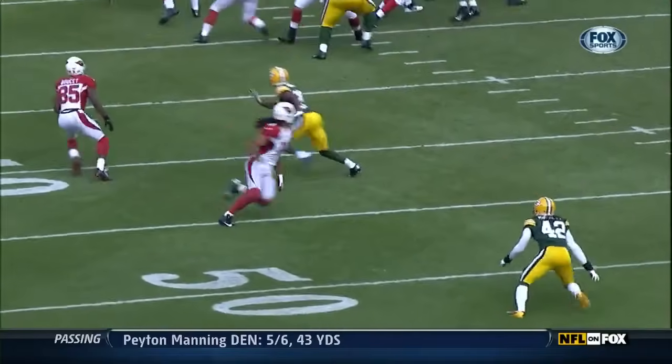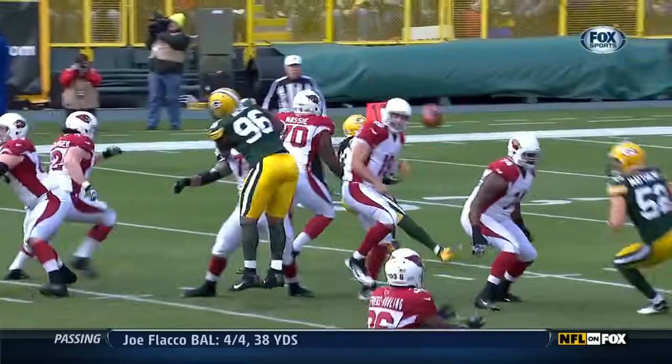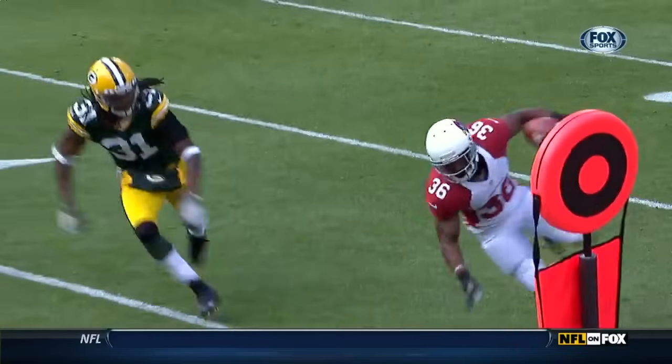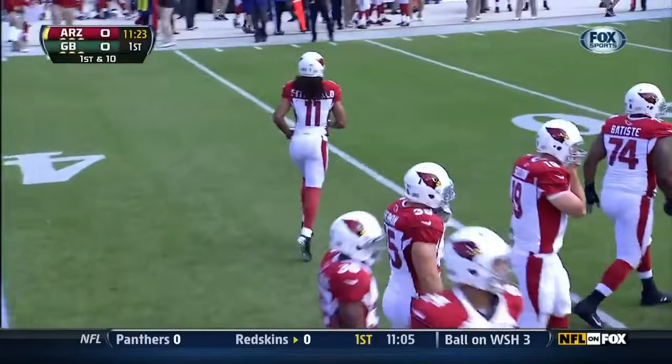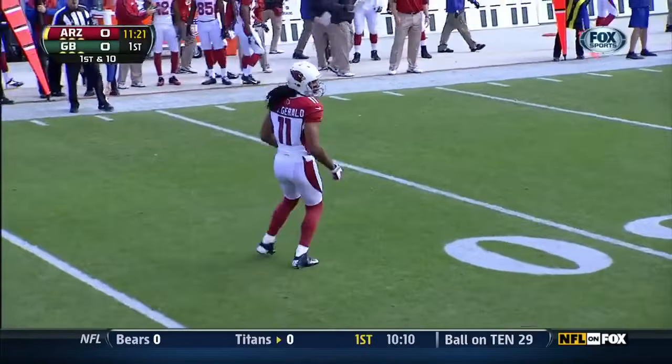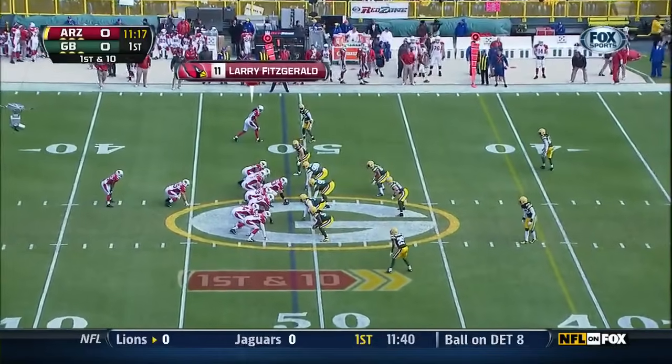Well, of course, when you're going to play the Cardinals, you've got to be aware of Larry Fitzgerald and where he's going to line up. There was a time where you could determine that he was going to be on the outside. That started changing a few years back, working him in the slot a little bit more, makes it a little bit more difficult to double him, but he's going to have the attention of the Packers in this game.